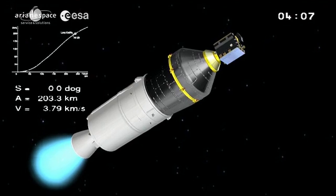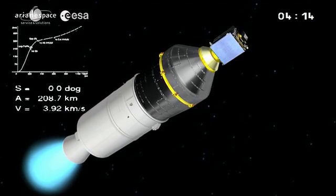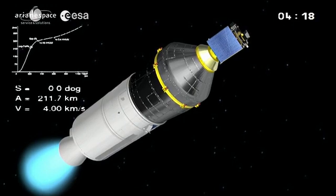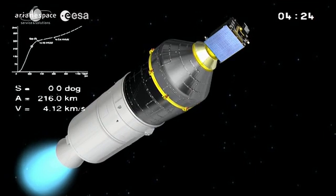But on the curve, you can see a little dot that is moving, and that dot is the current real-time position of Vega, given by the data coming from the launchers. All right, altitude 210 kilometers, speed 4 kilometers per second. Our top speed will be about 7.5 kilometers, so watch for that.